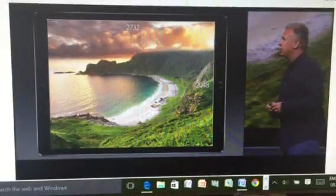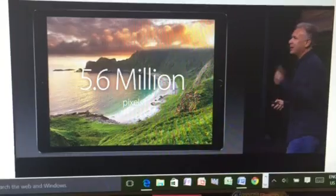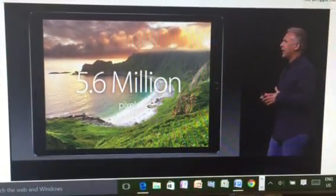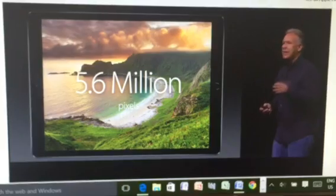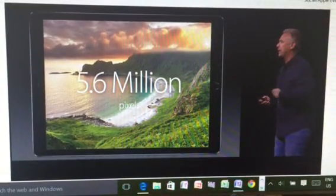It is 2732 by 2048 pixels. Do the math, it's 5.6 million pixels. Far more than on any iOS device before. In fact, that's even more pixels than a 15-inch MacBook Pro with Retina display.